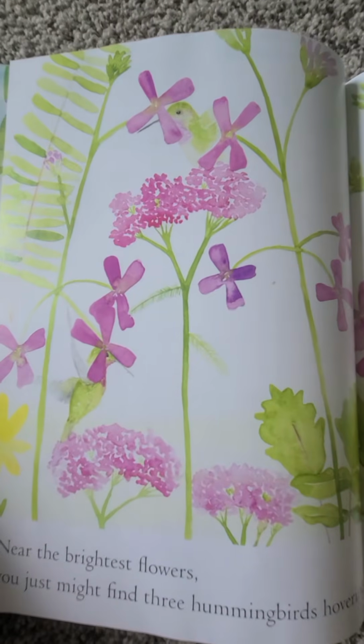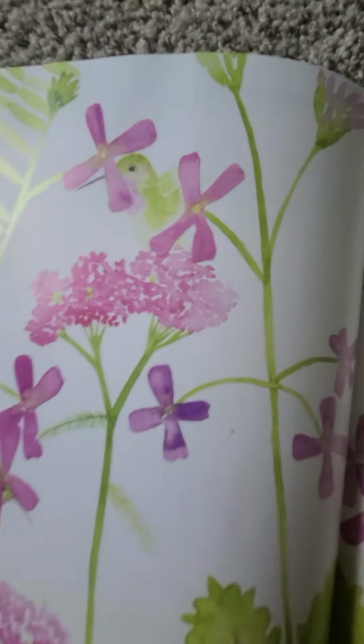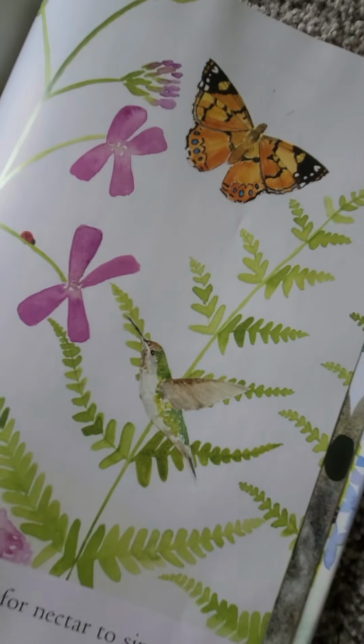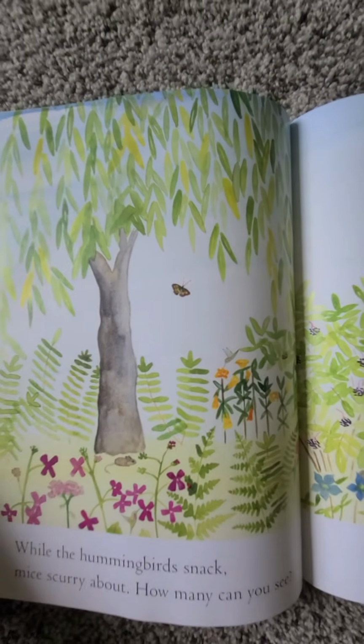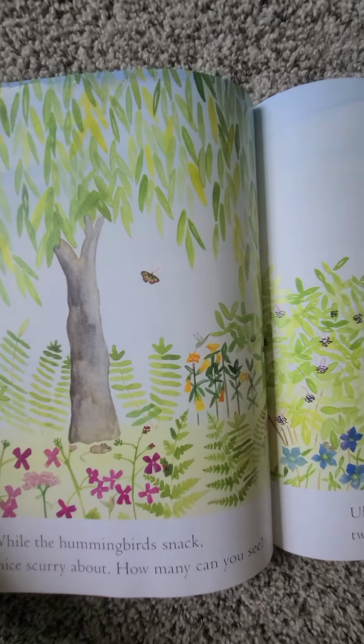Near the brightest flowers, you might just find 3 hummingbirds humming. 1, 2, 3. They are searching for nectar to sip. While the hummingbirds snack, mice scurry about. How many can you see?